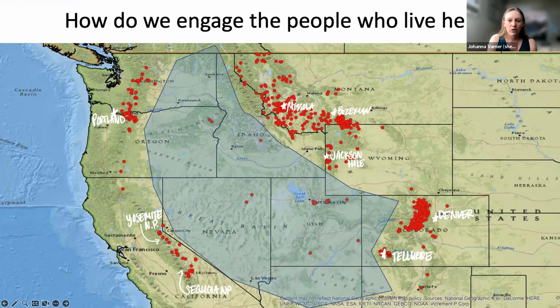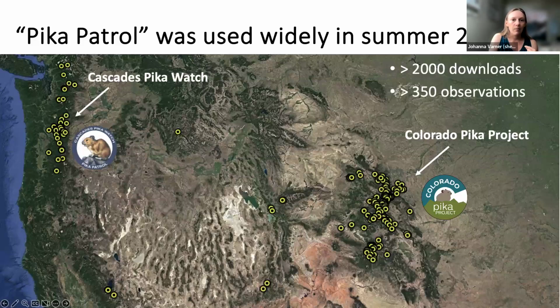So this is one of the places where we're really hoping that observations from this app can help to advance our understanding of what's happening in some of these more remote areas. And you'll see in particular here in Western Colorado, there's definitely an area of scientific need. And so hopefully you and your organization may be able to help us fill some of this research gap.